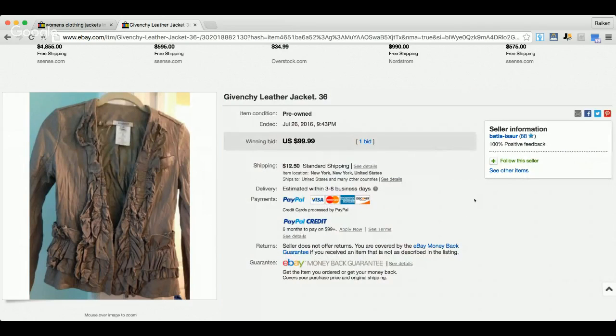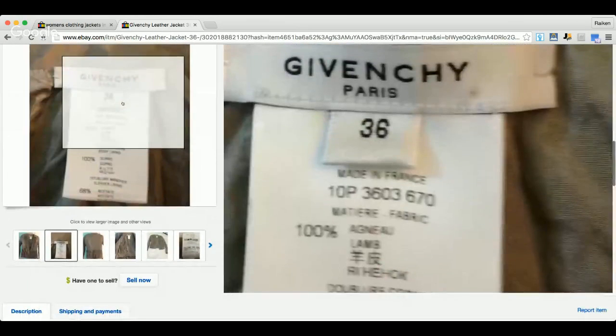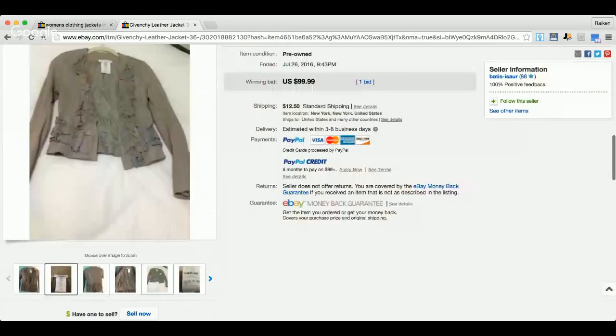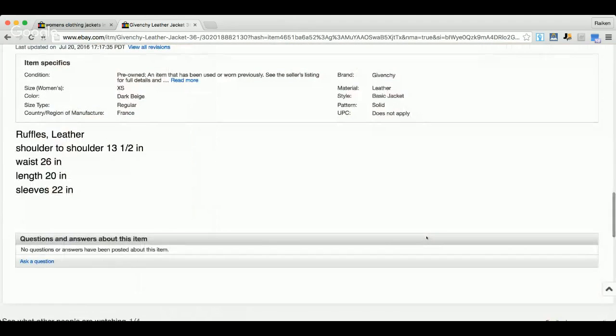So this sold for $99. One bid, $99 with $12.50 shipping. Let's take a look at the tag right here. Givenchy Paris. So I can't tell if this item is very wrinkled or this is the style. Gonna say right off the bat, the pictures aren't very impressive, but maybe it's just that high end of an item that you didn't need to have really good pictures, and it happens sometimes. We were talking about that today with Mike Peterson, the treasure gnome. Certain items they'll just sell. As long as the pictures are half decent, it'll sell.